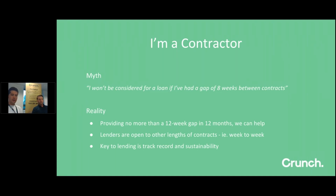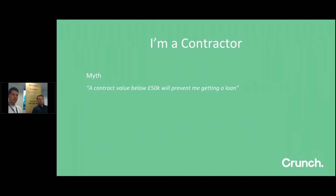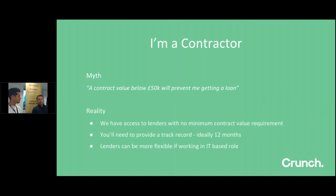That's really good. Right, next one here: a contract value below 50k will prevent me getting a loan. True or false? False. Again, it goes back to what I was saying, it's about track record. So it's less than 50,000, and ideally you need at least a 12-month period to show that you're used to working in this sort of environment. It's regular, and it can be a mixture of monthly contracts, 3-monthly, or even weekly.